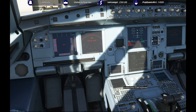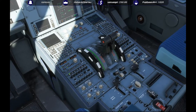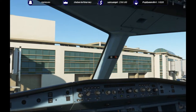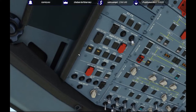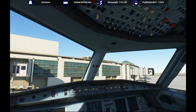Waiting for that flap open message. Flaps aren't in takeoff config yet. I'm aware. Not ready for that yet. Parking brake on, we're supposed to be. Hear all that. Flap open. All right, let's go ahead and get that started. And while that's going, let's get these ADIRS aligning. Technically, that's not until later, but we're going to do it now anyway.